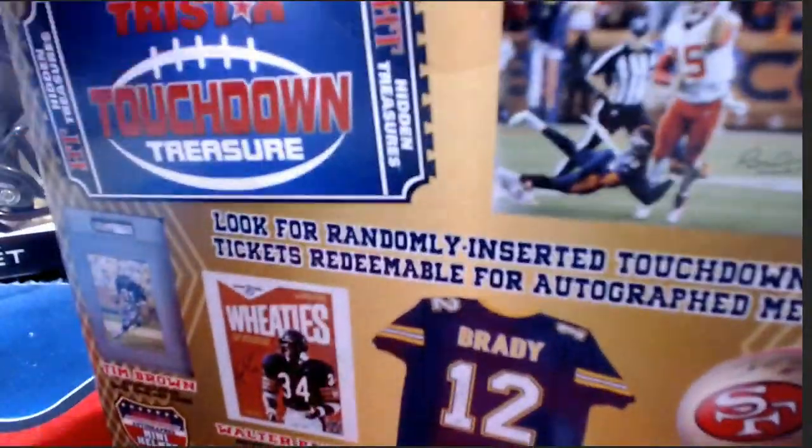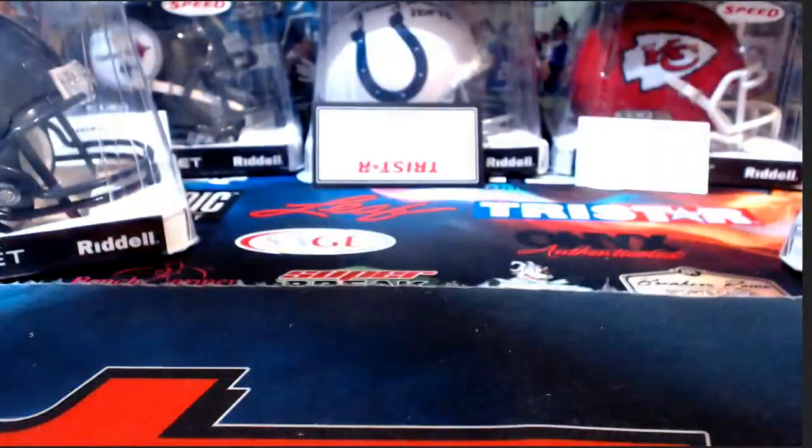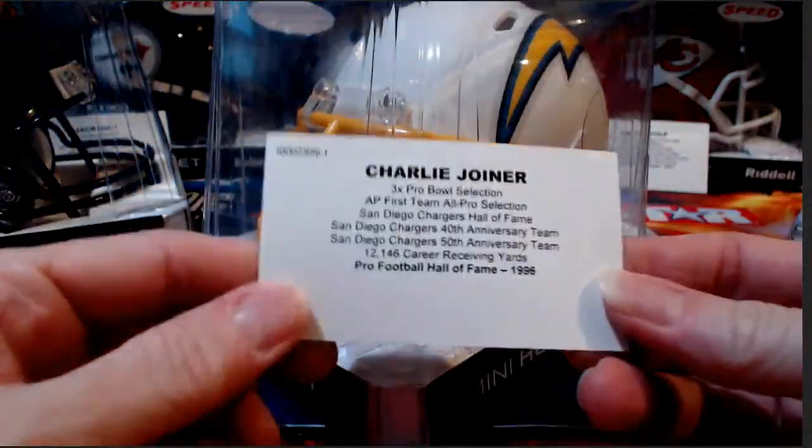Oh, Nelson, the Jerry Rice was yours too? Well, good job. That's a nice hit too. You're doing all right. You wanted 4. I guess you've gotten 3. Can't complain about getting 3, can you?